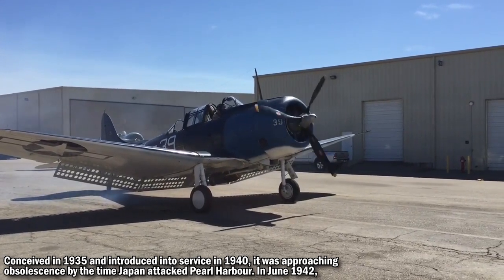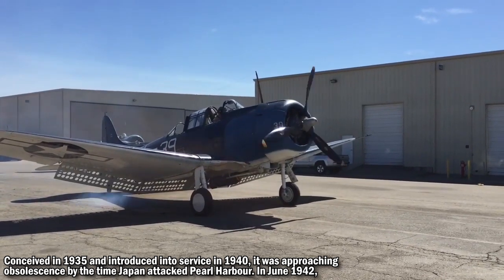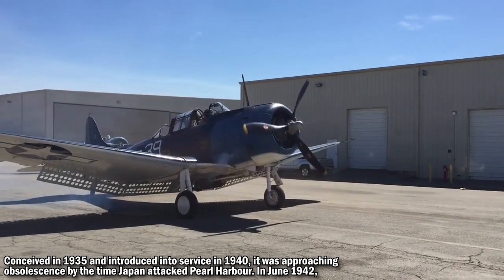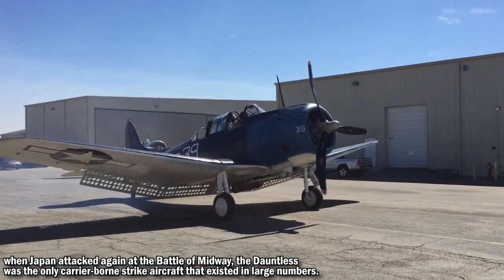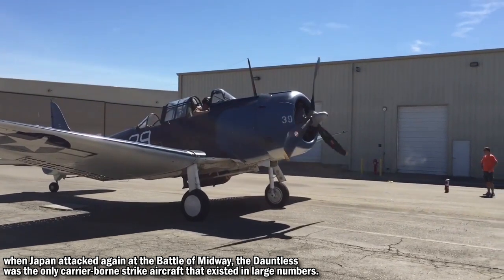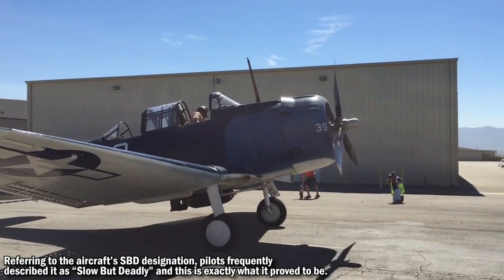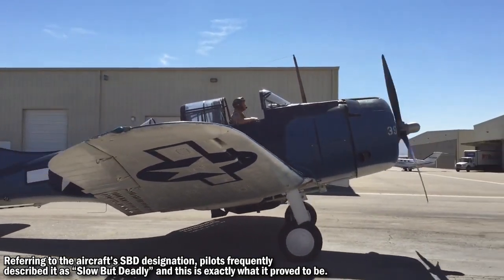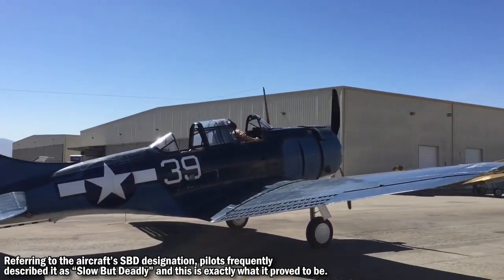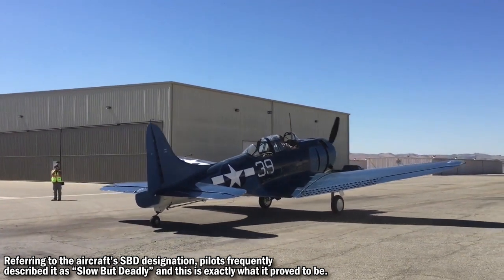Conceived in 1935 and introduced into service in 1940, it was approaching obsolescence by the time Japan attacked Pearl Harbor. In June 1942, when Japan attacked again at the Battle of Midway, the Dauntless was the only carrier-borne strike aircraft that existed in large numbers. Referring to the aircraft's SBD designation, pilots frequently described it as "slow but deadly," and this is exactly what it proved to be.